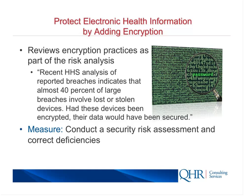It's just the right thing to do, and it probably is the most comprehensive solution for securing the information for your patients. And for my CFO friends, just make sure that you have your risk assessment scheduled and ready to be done.